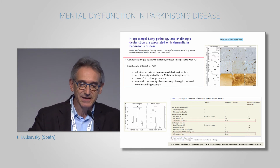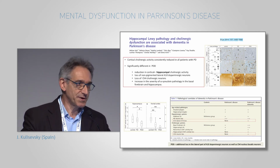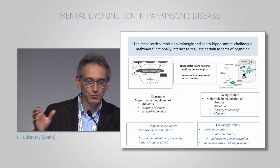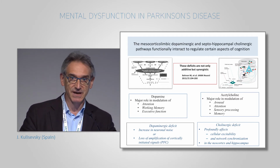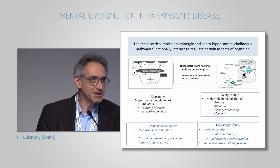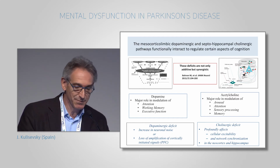And then it gives us another perspective of what happens with the neurotransmission and what happens with the lesions. And of course, we can explain some of the exploratory findings in the neuropsychological tests going to the neurotransmitter model. And you all know that dopamine has a major role in modulation of attention, working memory, and executive function. And if you have a dopaminergic deficit, as it occurs early in the course of Parkinson's disease, you have a loss of amplification of cortically initiated signals, and the patients behave as if they are always doing a second task demand, and they are also slow in their mental processing.